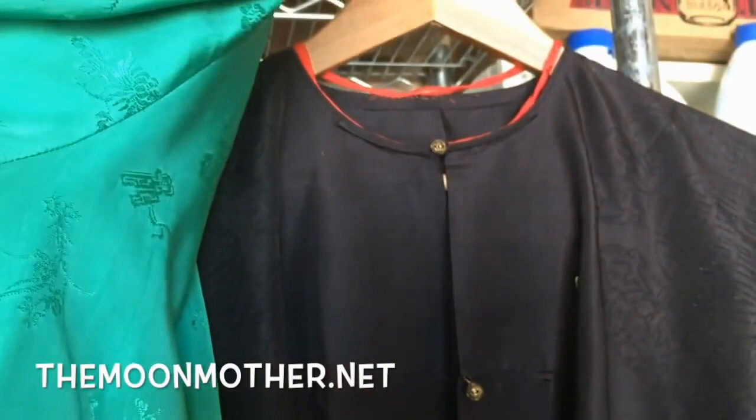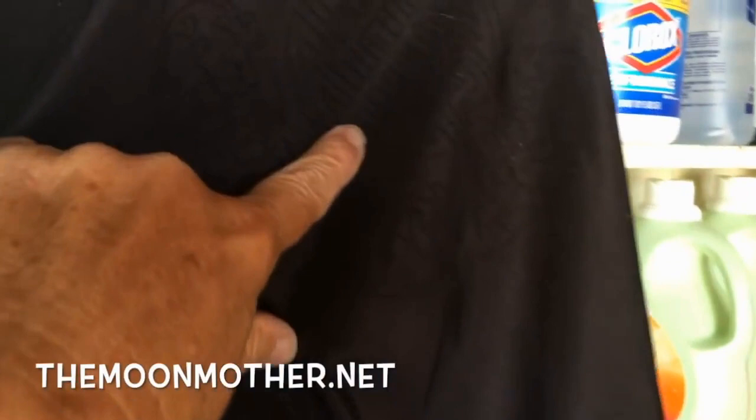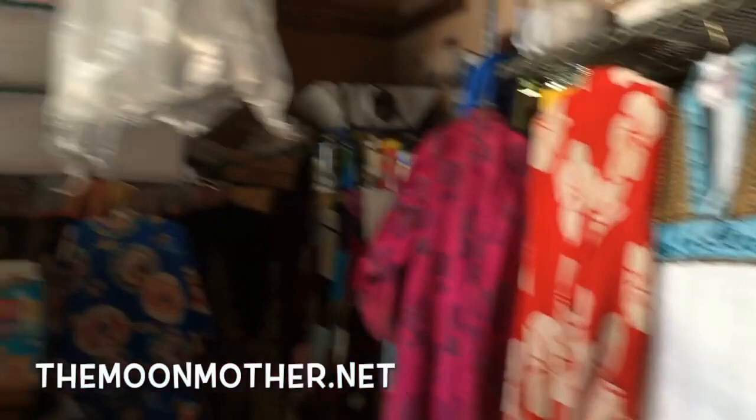And then this one here, I've shown you before. This one is like for a monk or something, but I like the buttons on it, and I like the Chinese kind of symbolism. Let's see. This one I like. This one, you know, I wear.